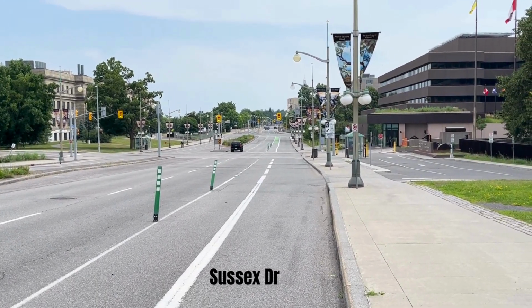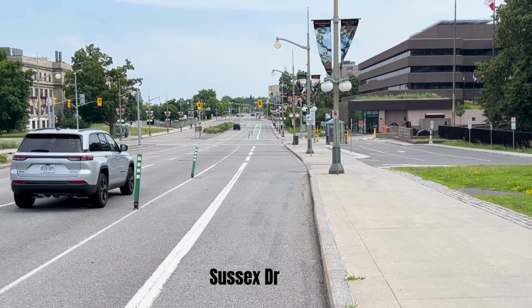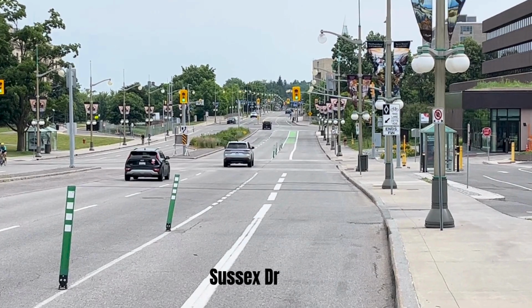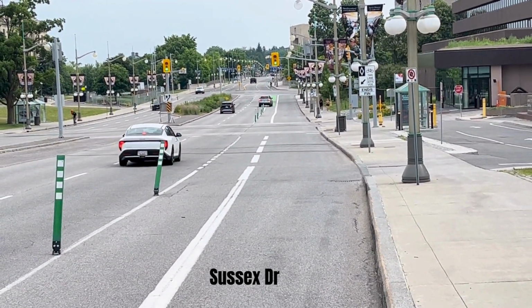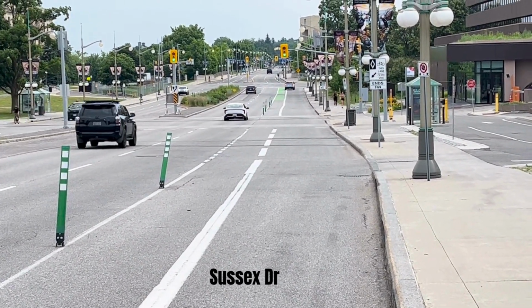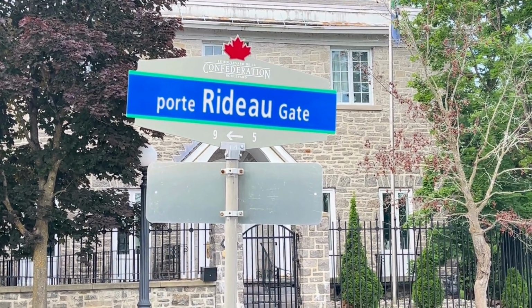So here there's another segment of the cycling path in Ottawa. It's called Sussex Drive. Always straight, both ways. And it's where all the embassies sit. Most of the embassies in the world sit right here, on that particular street. So here we have the Porte Rideau, the gate.